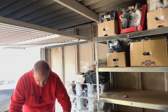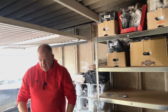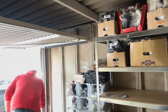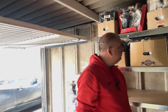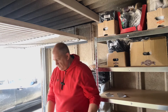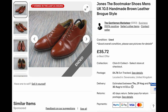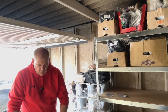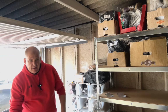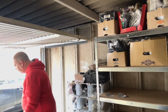So apologies about the filming if it comes across as being a bit dodgy. I'm trying out a gimbal and it's supposed to do self-tracking, and clearly that's not working. All right. Next, we've got a pair of shoes by Jones the Bootmaker, 14778. As I say, these are Jones the Bootmaker. Nice condition, these ones actually. So I definitely need to have a slightly better setup when it comes to picking and packing in here. I've not got it quite right yet. Whereas in the other garage, it's absolutely spot on. In here, yeah, not so good. But we'll get there.